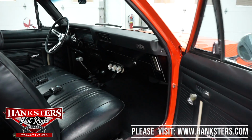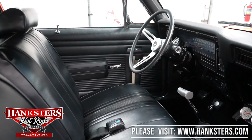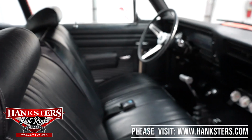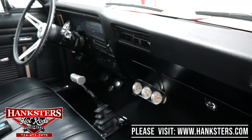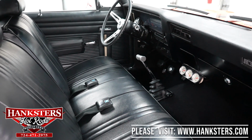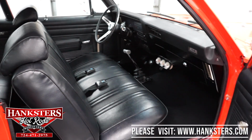Now we'll just get the interior from the passenger side now as far as a good overall videoing here of the car. Again, no cracks in the dash, good and solid. No rips, tears, or fading in your upholstery or your carpeting. All of the seat belts are all present in this car. The front and the rear belts all there. Of course, you've got your headrest there in your front bench seat as well.